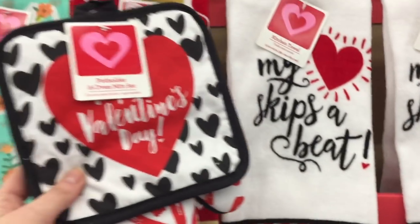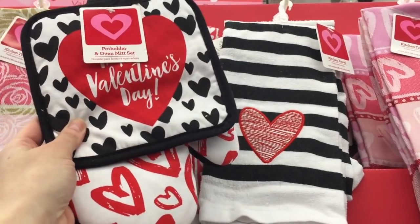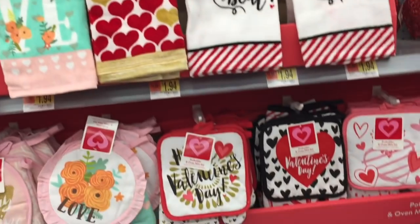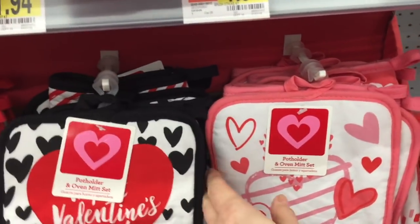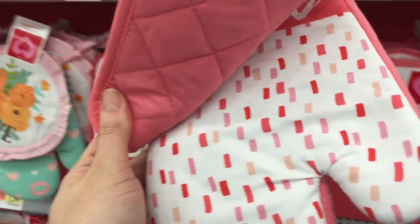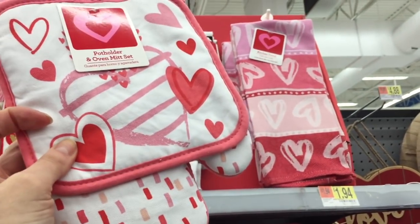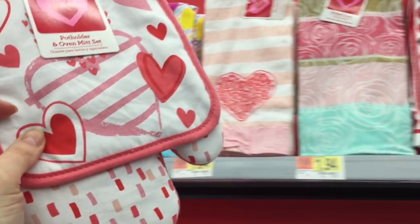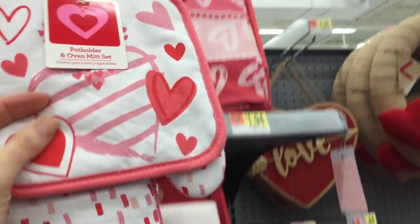So you could do this one with that set if you wanted, or this setup here. I think it probably goes with this one a little bit better. And then we have one more. This one right here. Which one does this one go with? Let's see. Possibly. I think it probably goes with this one best. Yeah.